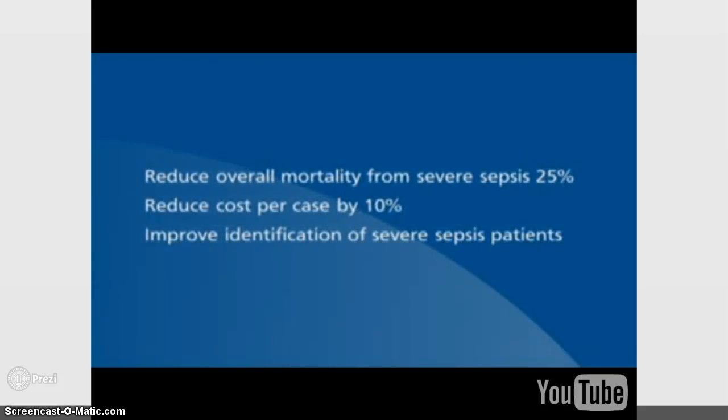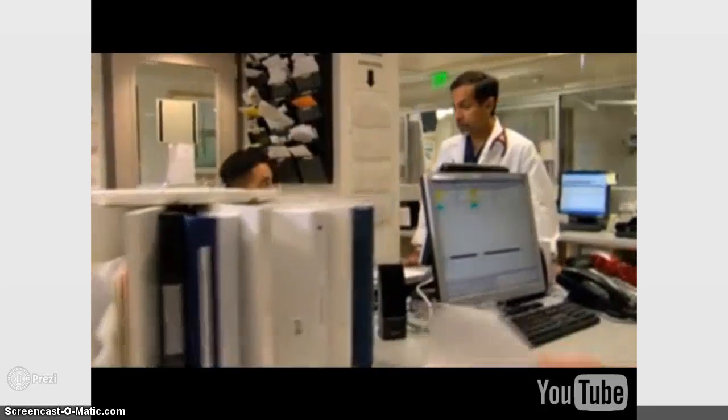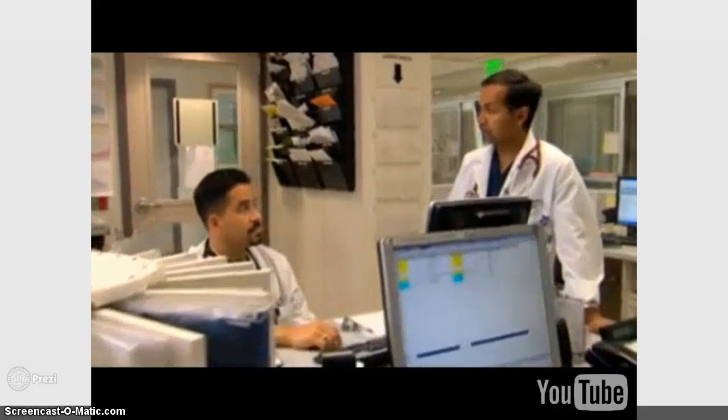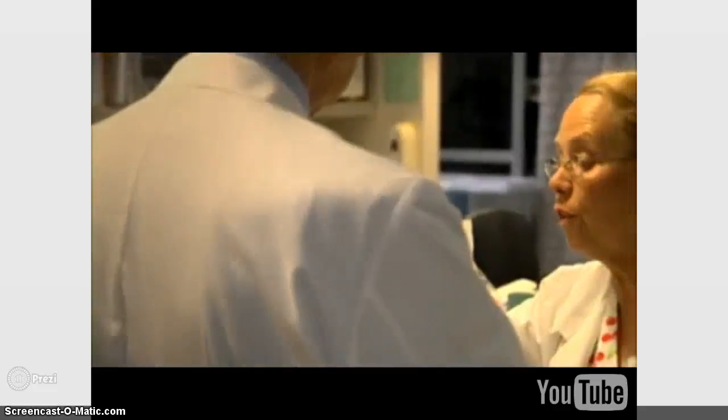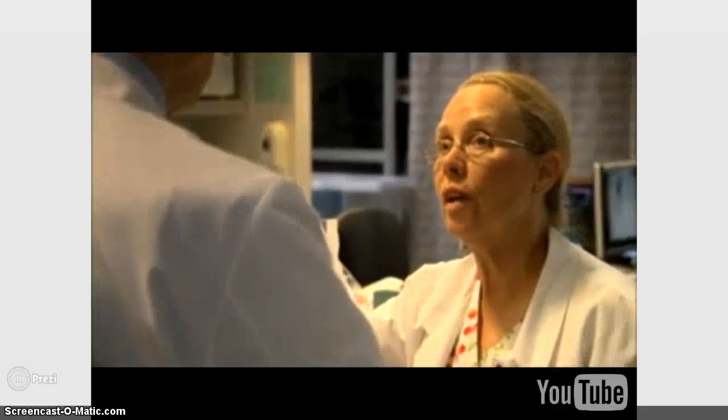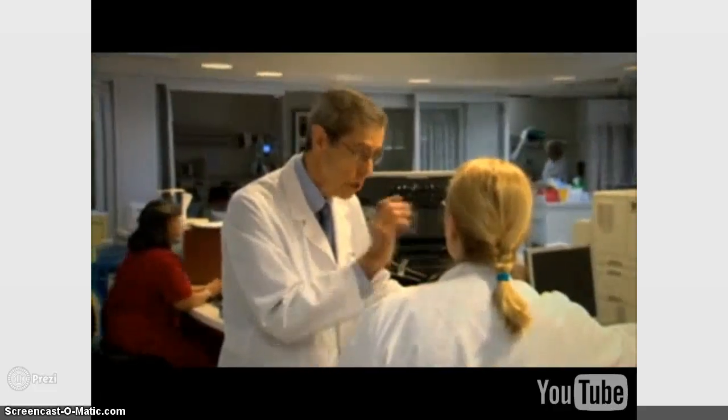The first thing we needed to do was write down a protocol, and we wanted the protocol to be very easy for anybody to use at any time in the patient's hospitalization. And so the protocol was written such that it could be started either in the emergency department if the patient came in through the ER, it could be started on the telemetry unit or the ICU or the rehab unit, wherever the patient was at the time that they developed sepsis.